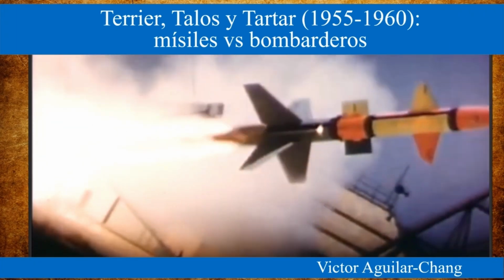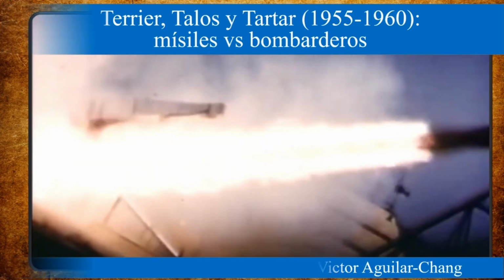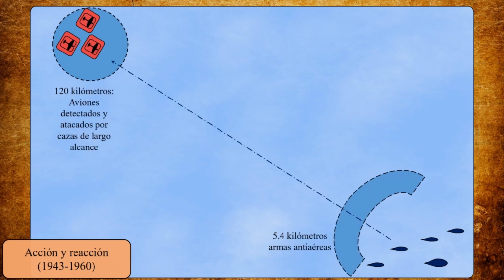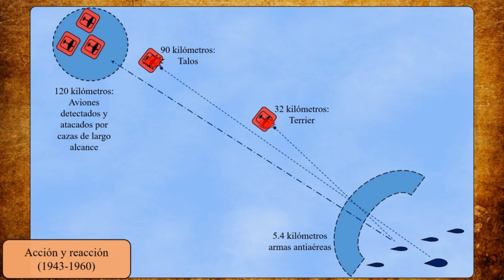Well, the main idea in this video is action and reaction. The use of long-range weapons by the Japanese and Germans required an answer. And precisely, surface-to-air missiles came to fill the gap which existed at medium range. Sure, there were a lot of teething problems before those missiles became effective.